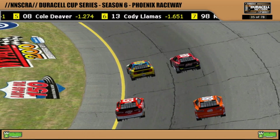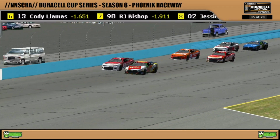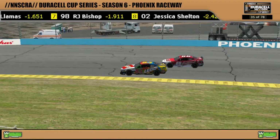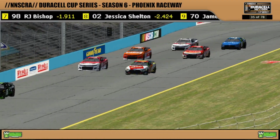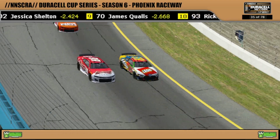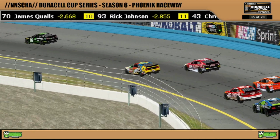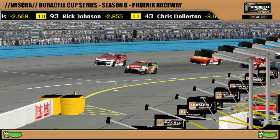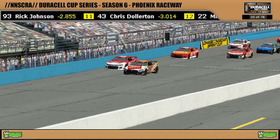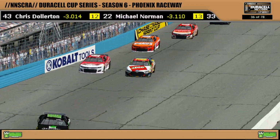But Cole Deaver is now up 2 spots out of the dead last position in points. He's 40th, and as mentioned, all 4 of them right now run up inside of the top 15, so a bit of a turning point here for the defending series championship team. Hoer continuing to try and complete this pass on Jack Dunnard. Dunnard hanging tough on that top side and not going to go away yet. Hoer is still not clear.